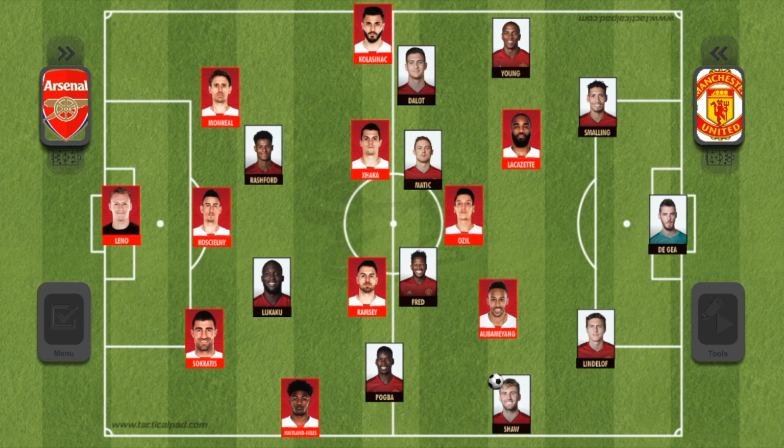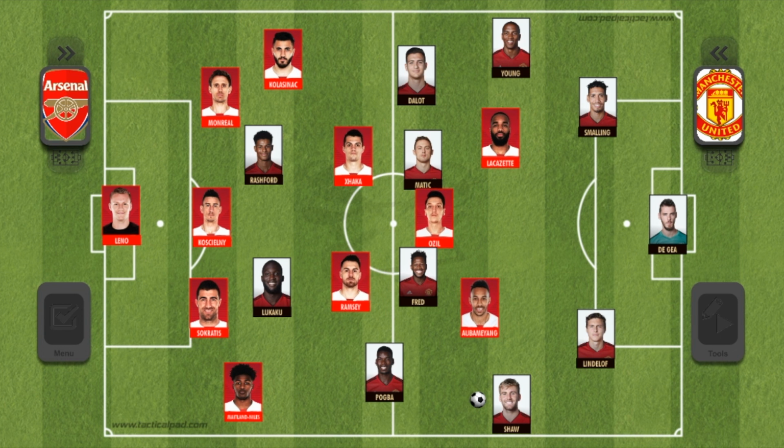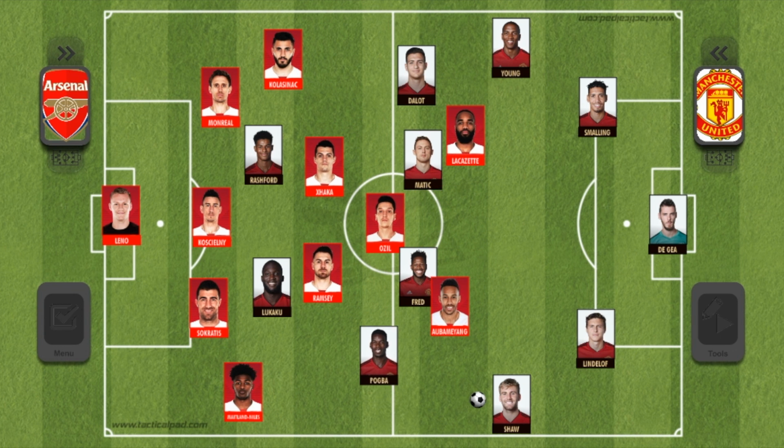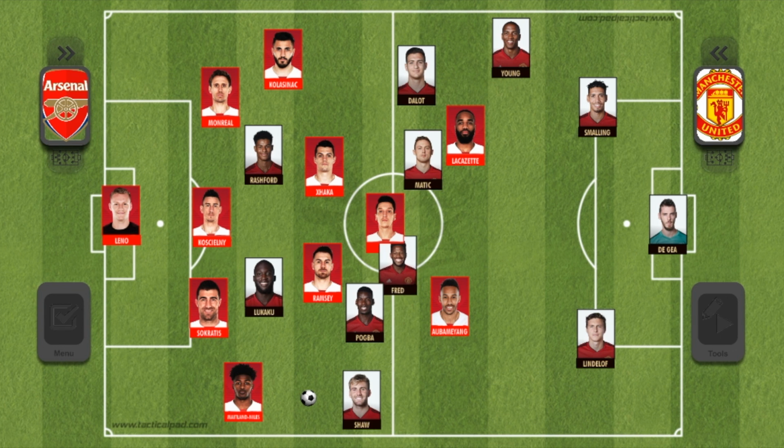Arsenal did encounter two problems with this setup. The first one was that once the initial press was broken, the wing-backs would fall back. Aubameyang and Lacazette were then tasked with tracking back the full-backs, but they were often too far away, which allowed the United full-backs to move forward and look to combine with one of the strikers.